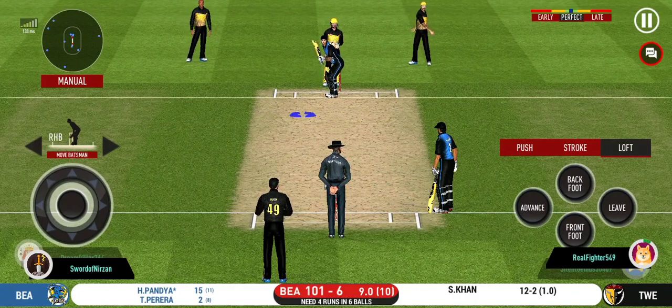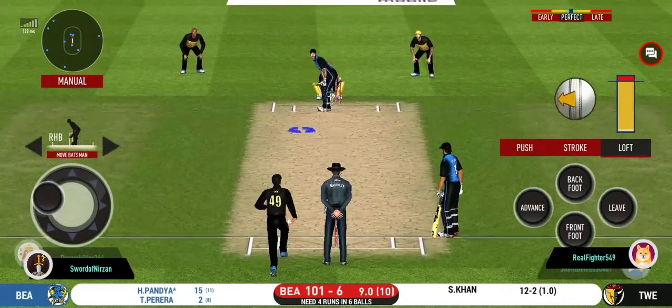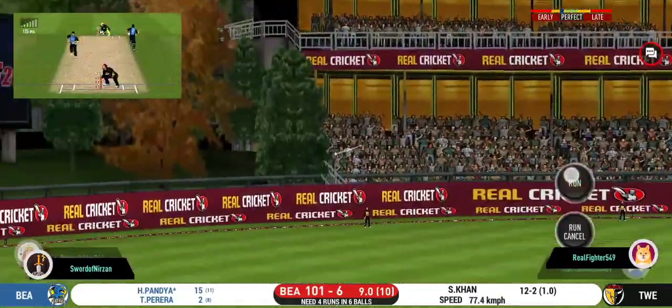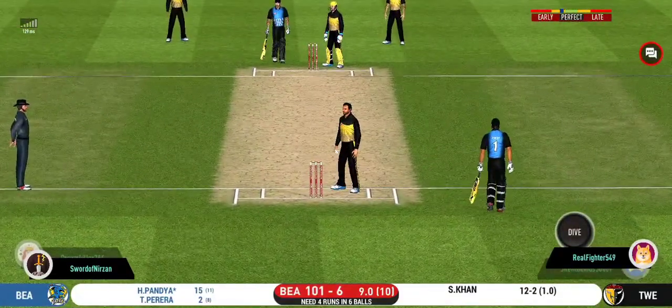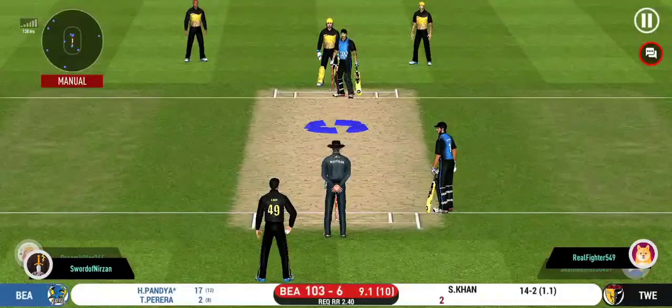What a match this has been. It's a jam-packed stadium here today, witnessing an edge-of-the-seat thriller here. It's nicely timed. We'll only get one though. He's calling for two. That is excellent running between the wickets.